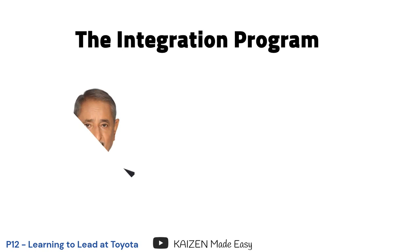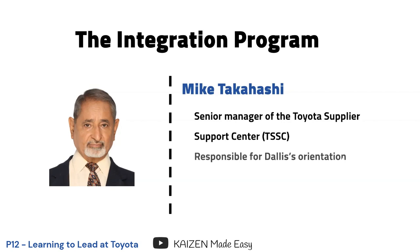The integration program. Takahashi ushered Dallas to his car and proceeded to drive not to the plant where Dallas was to eventually work but to another Toyota engine plant where Dallas would begin his integration into the company. That integration was to involve 12 intensive weeks in the U.S. engine plant and 10 days working and making observations in Toyota and Toyota supplier plants in Japan.